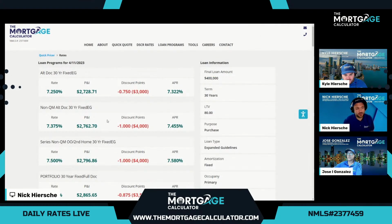So again, looks about the same as yesterday. So 7.25 rate, the top option here for 0.75 discount points and cost, and a final APR of 7.322. Remember, we compare APRs across programs. So remember the FHA was in the low sixes. The conventional today is in the mid sixes.